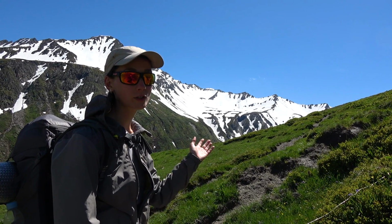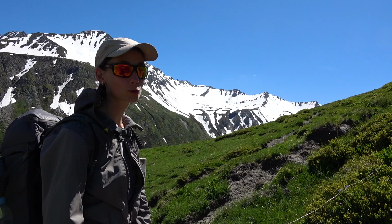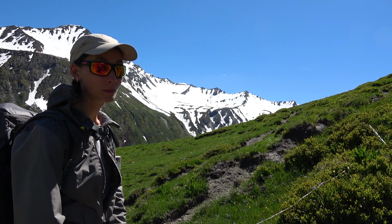Came down from all that snow. It always seems incredible when you see it from afar. Like, it's not doable, it's not possible to do, but it actually is.